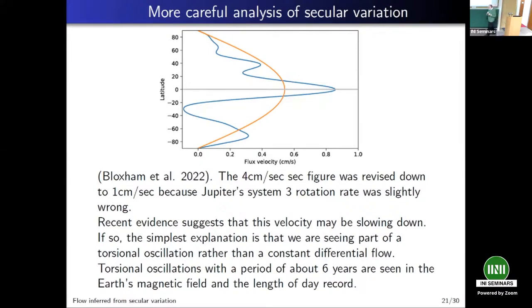Now, this is a picture up to 2019. They've now got the picture right up to 2022. I mean, it takes a few years for it to all get sorted out. It will go even further, because it's going to go on to about 2025. So there will be more data coming out. And it looks like that velocity is slowing down.